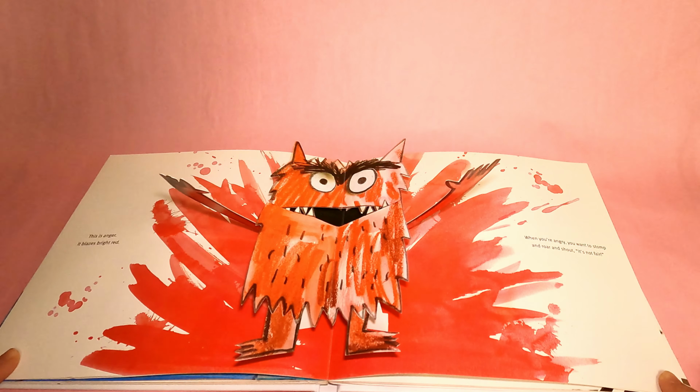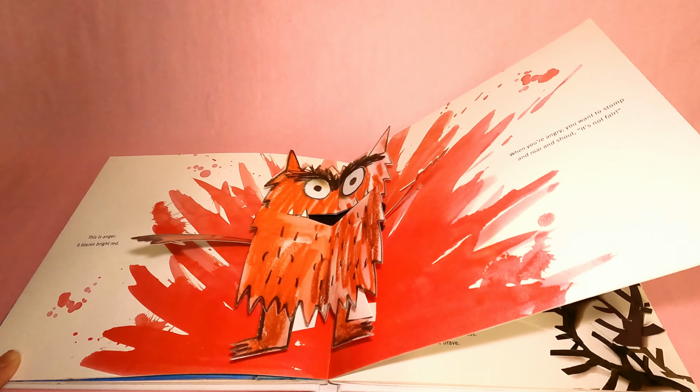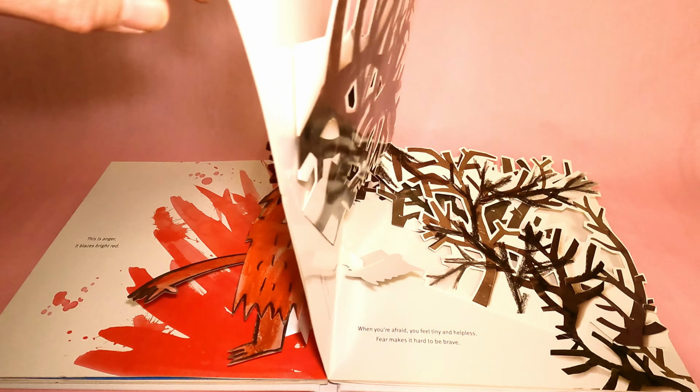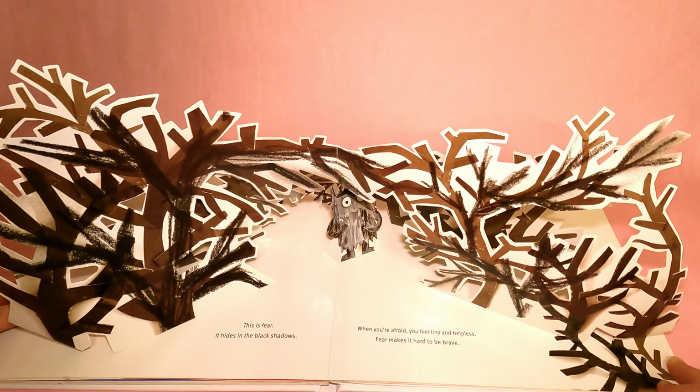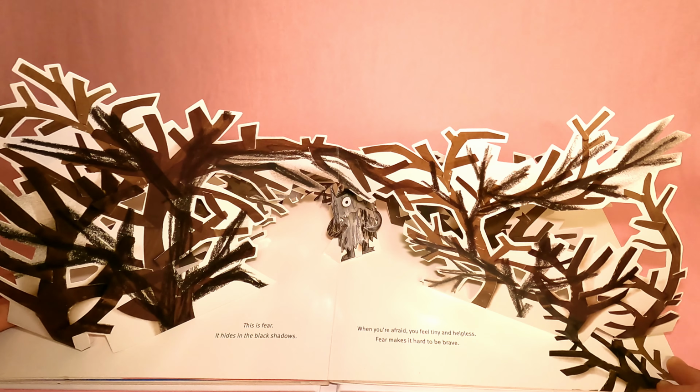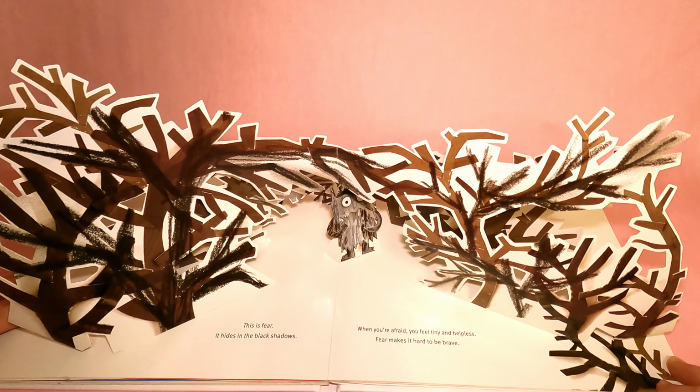This is anger. It blazes bright red. When you're angry, you want to stomp and roar and shout. It's not fair! This is fear. It hides in the black shadows. When you're afraid, you feel tiny and helpless. Fear makes it hard to be brave.